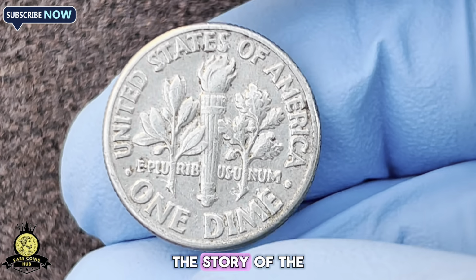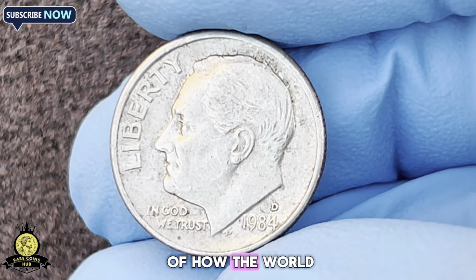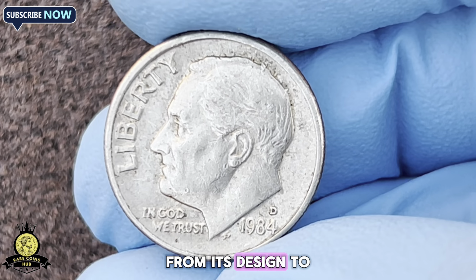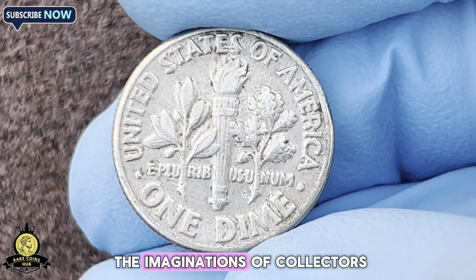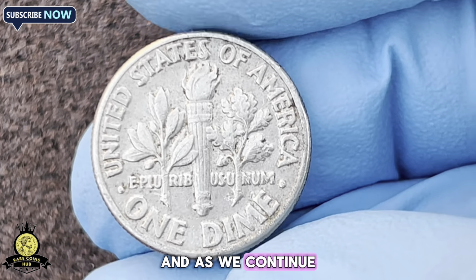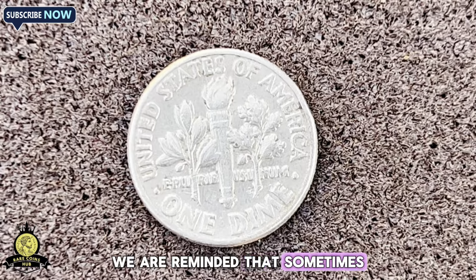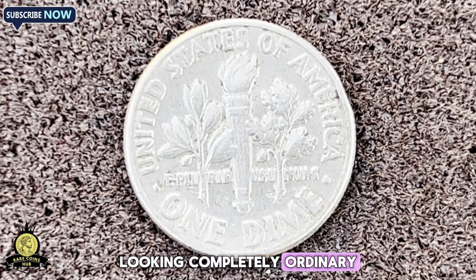The story of the 1984 USA 1 dime coin is a perfect example of how the world of numismatics can take a seemingly ordinary coin and transform it into something extraordinary. From its design to its minting errors to its current market value, this coin has captured the imaginations of collectors and investors around the world. And as we continue to look back on its journey from 1984 to its current value of $128,000, we are reminded that sometimes the most valuable things in life are the ones that start out looking completely ordinary.